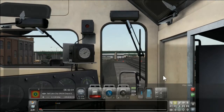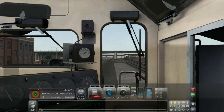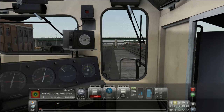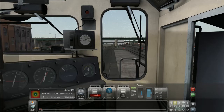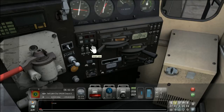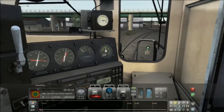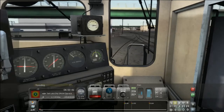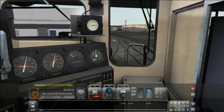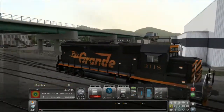Alrighty guys, let's just hop right in here and take off. So it says we need to pull forward and stop and switch tracks for Train 6. Roger that. So we'll go ahead and release the brakes. While we're at it, go ahead and speed up a little bit here. Alright, there we go. Won't speed up too fast while we're doing that. We'll go ahead and get all of our lights turned on. Dash lights on. And we're speeding already, of course. It doesn't take much speed in this thing, I should have waited. It's alright. We're just going to stop right up here anyway. We're not going to go up very far, just enough to clear this track so we can back up to him.